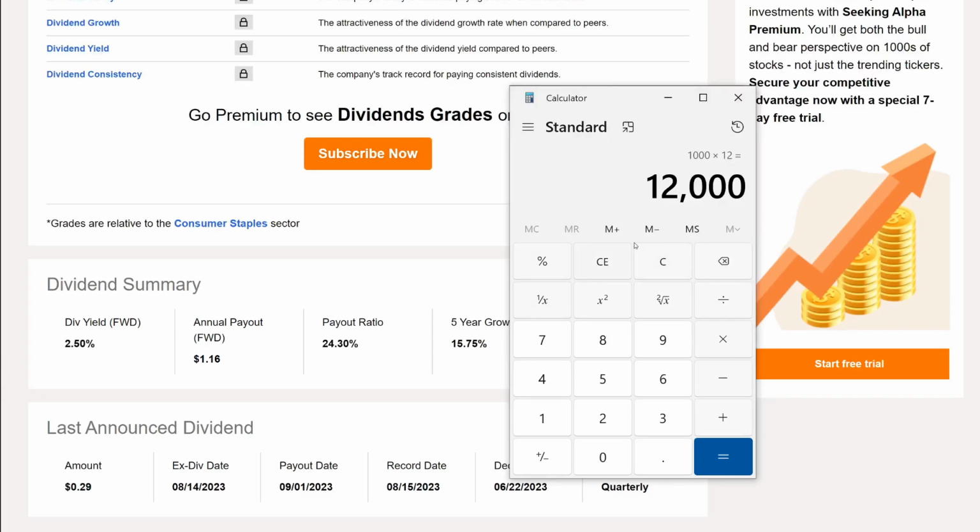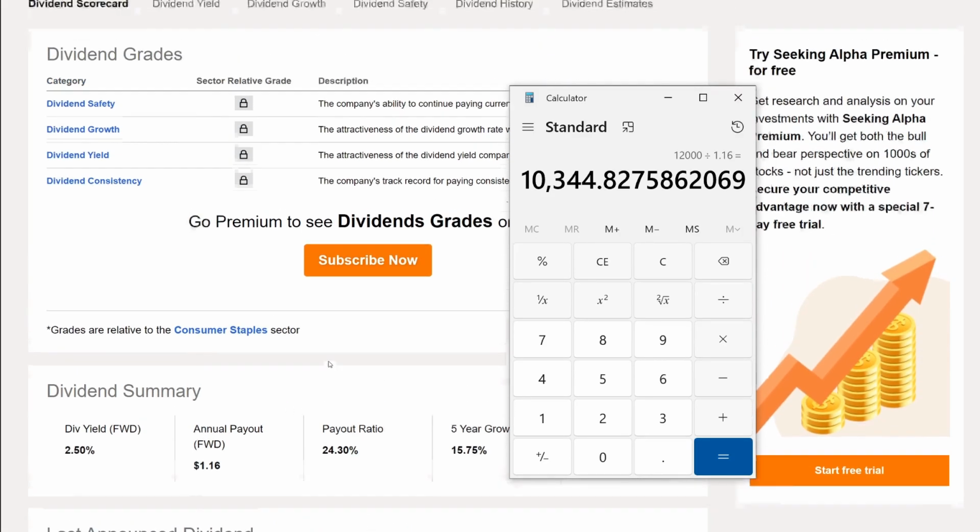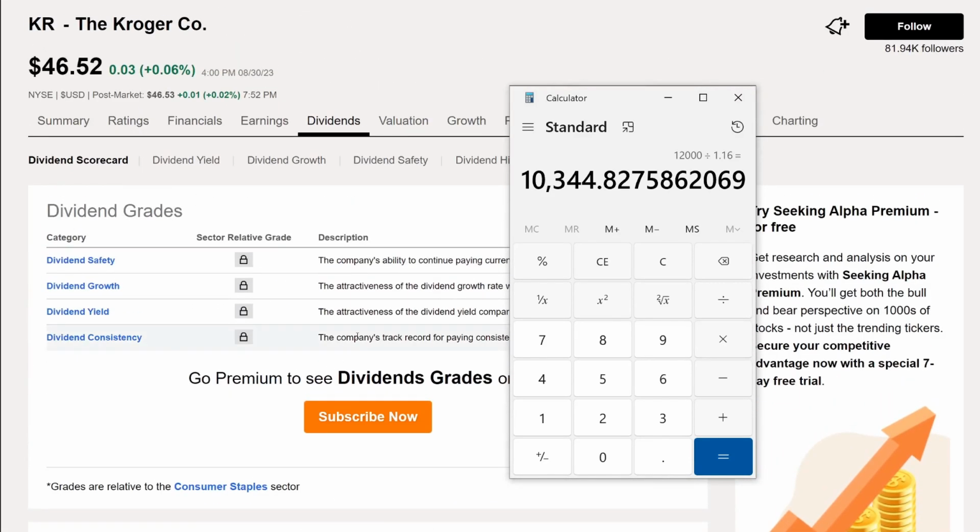So if you take the $12,000 divided by the annual payout, which is $1.16, you will get the total number of shares that you need to own to achieve $1,000 a month from this company. Of course, you would require a lot less shares and capital if you were investing in this company for the long term and reinvested dividends. It just takes a lot less, but definitely requires more time.